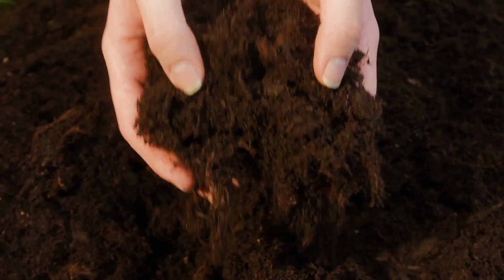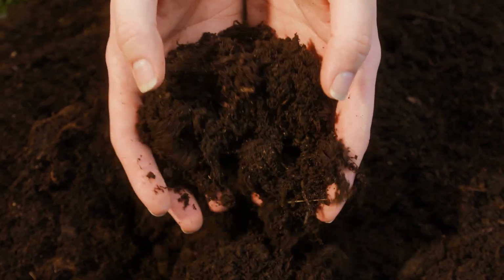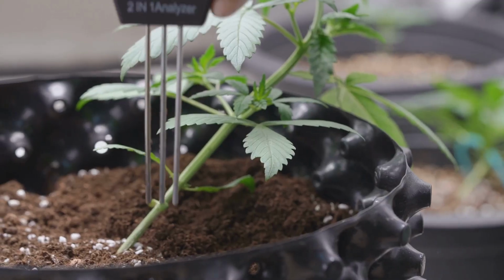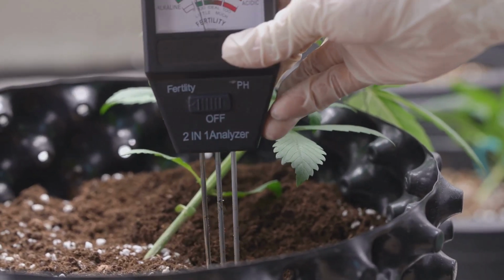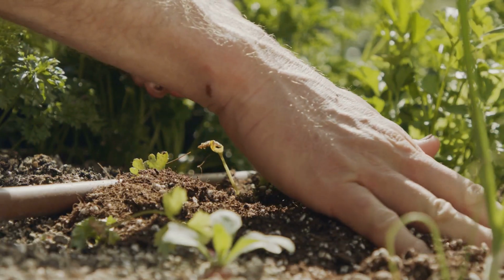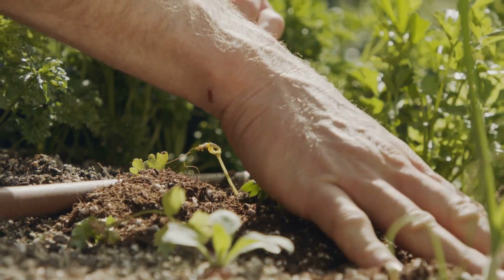Secondly, it's all about the soil. The foundation of any good garden is nutrient-rich soil. Start with a basic soil test to determine what your soil lacks and what it has in abundance. This will guide you in adding the right nutrients to balance it out.